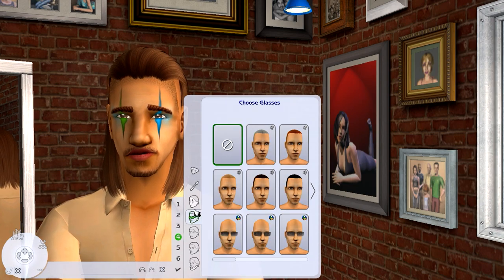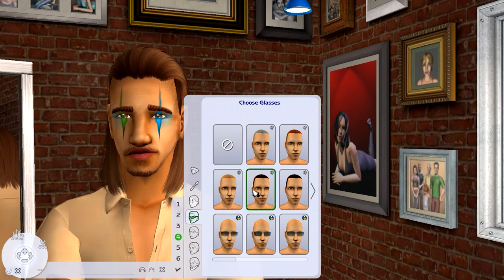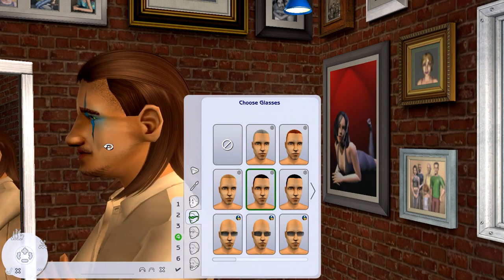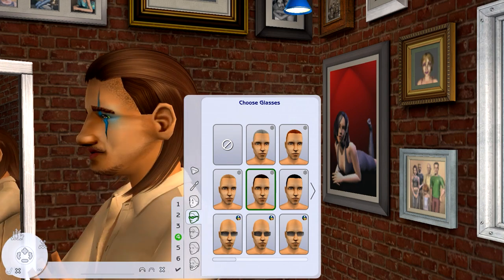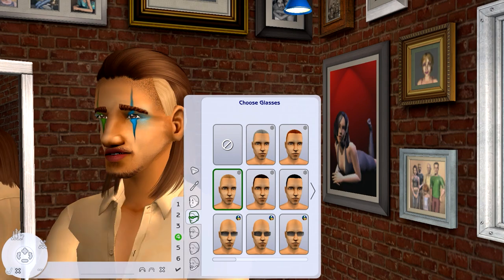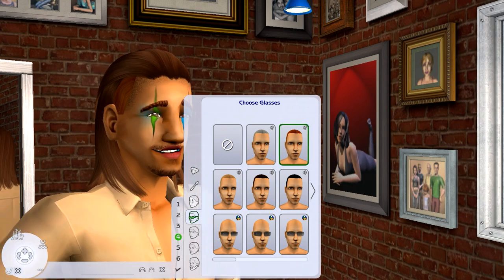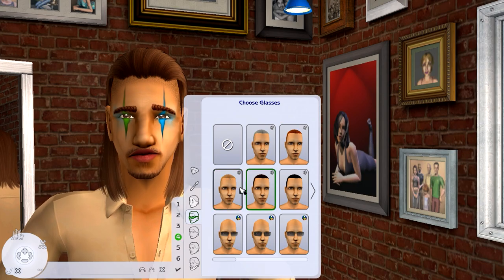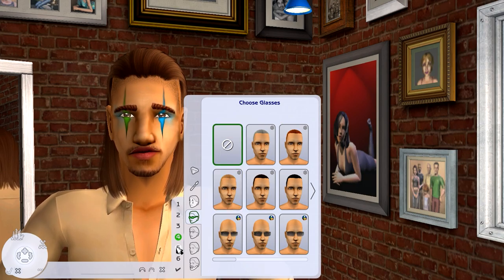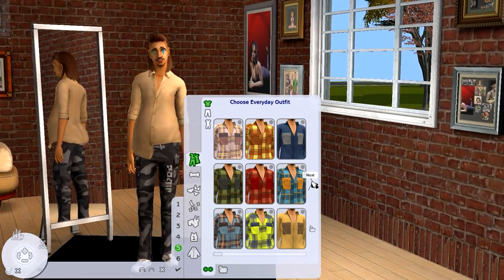Get it? In glasses, we also have scalp accessories. So if your Sim is a bit bald on the side or he has some bald spots, I guess, you can just plop this little thing a little bit underneath. It does give some crazy creations, but you know, it serves its purpose. What can I say about it? And then I, of course, have some clothing for him as well.